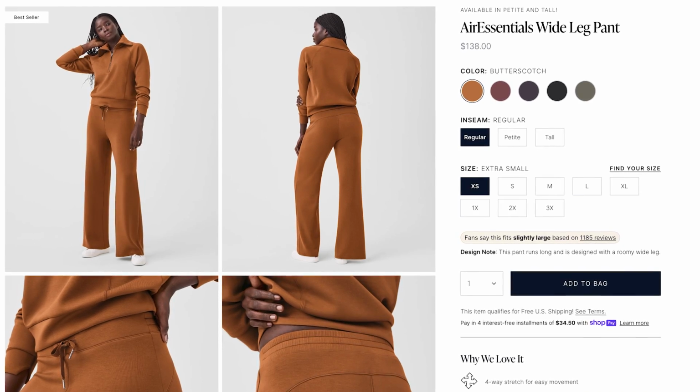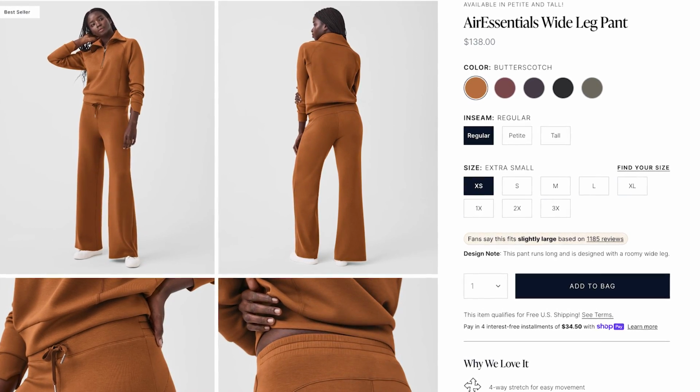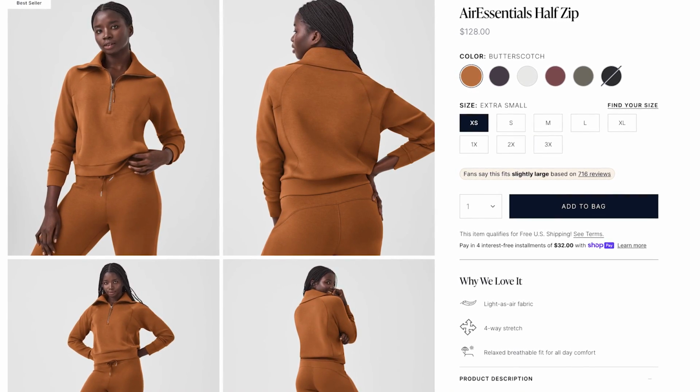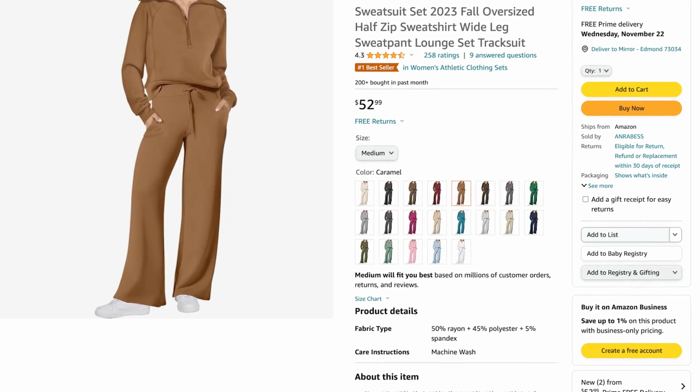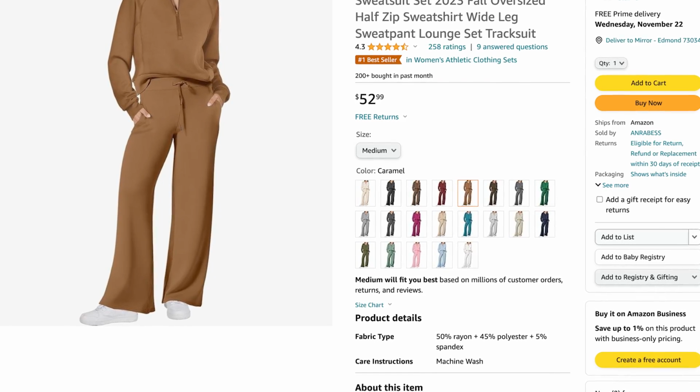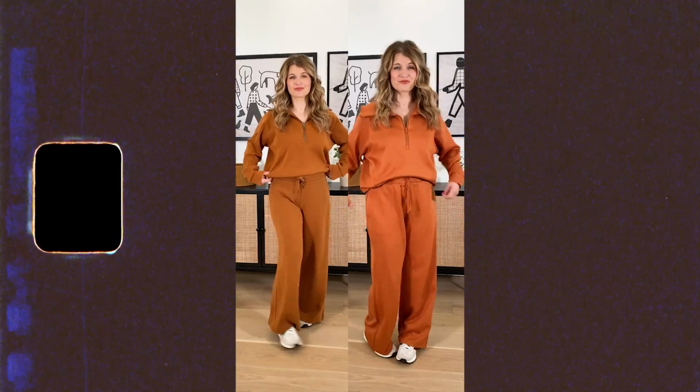I have worn the heck out of this thing this season. I love the orange color. It does come in black and I think tan, and a couple of other color options as well. I actually purchased the Spanx one first in this one, and then I decided to try the Amazon lookalike. To me, the Spanx one definitely won this comparison battle. I feel like the fabric is just really unbeatable with this one, and to me the thing that was different about this was the fit.